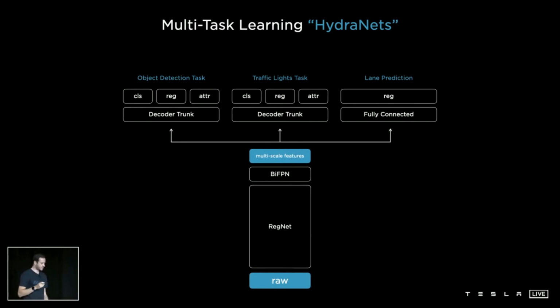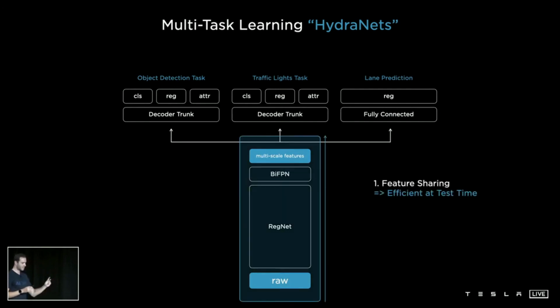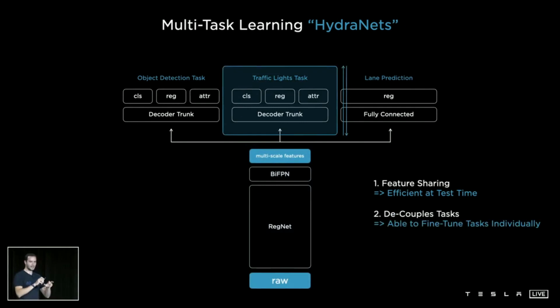Now, this architectural layout has a number of benefits. So number one, because of the feature sharing, we can amortize the forward pass inference in the car at test time. And so this is very efficient to run, because if we had to have a backbone for every single task, that would be a lot of backbones in the car. Number two, this decouples all of the tasks, so we can individually work on every one task in isolation. And for example, we can uprev any of the data sets or change some of the architecture of the head and so on, and you are not impacting any of the other tasks. And so we don't have to revalidate all the other tasks, which can be expensive.